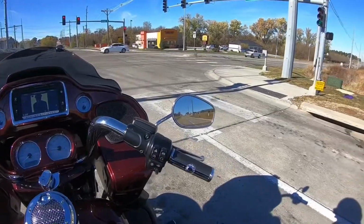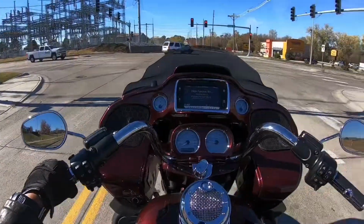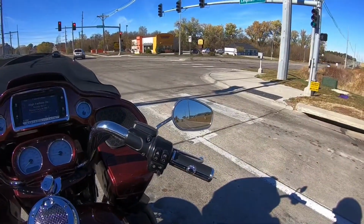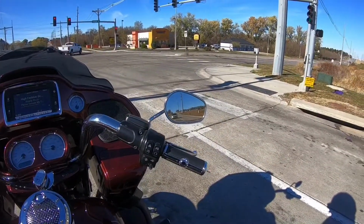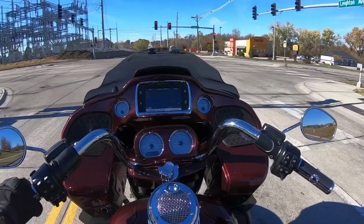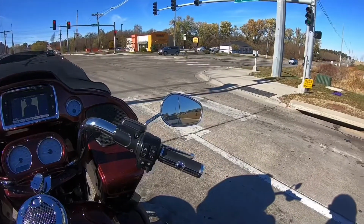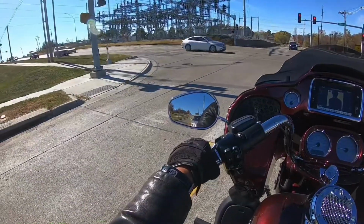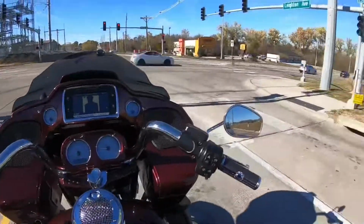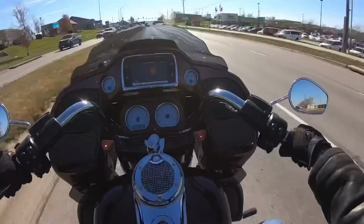Today I thought we'd do a little something different. I'm going to go on a little bit of a ride today, but I'm going to keep the video short for the topic of discussion: the best and worst aftermarket purchases I made for my Road Glide. Now this is not based on dollar amount. It's just based on the thing I'm happiest about and the thing I'm not so happy about.